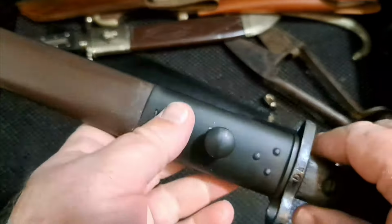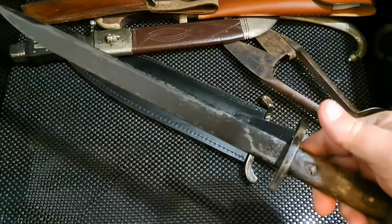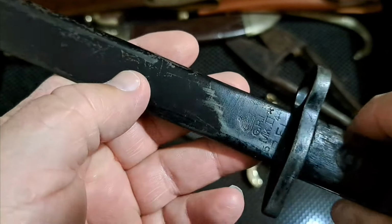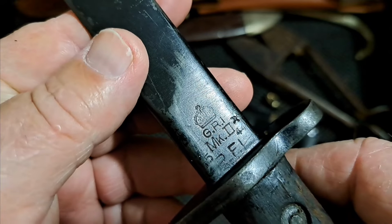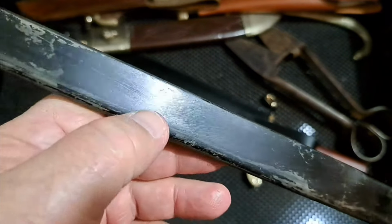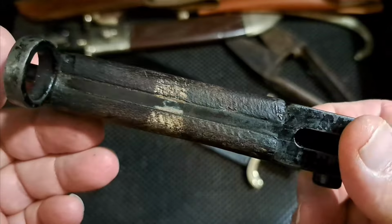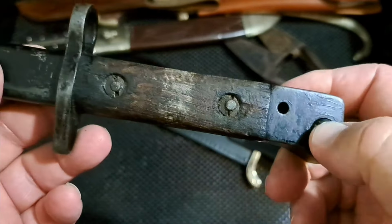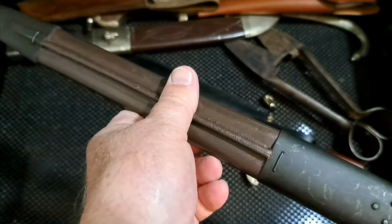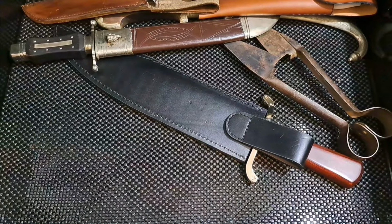This is a bayonet. This goes on my British Enfield. The bayonet is original. And they really painted these things, so that is original too. Or somebody put it on afterwards, but it's all original. And I've got 2 Enfields. This goes on one that was made in 1916. The sheath is a replica, just like the original sheath, but it's not original. Bayonet is original. Pretty cool.